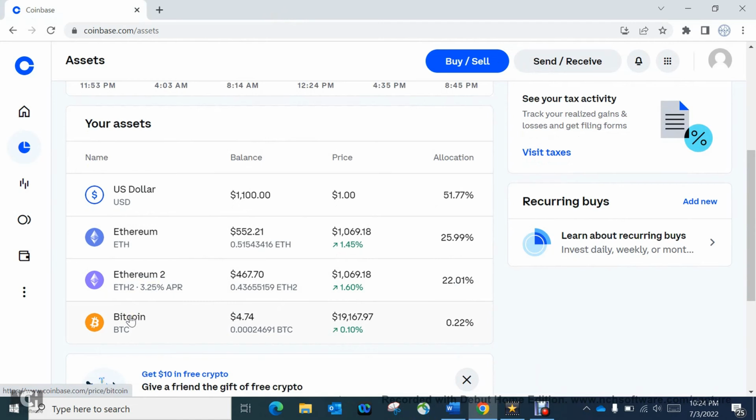Now you see that I have some Bitcoin in my assets. I didn't buy any. I got $5 worth of Bitcoin as a bonus for verifying my identity. All that was required was for me to upload the front and back photos of my driver's license, and that was very easy to do by following the prompts and instructions that appear when you click to verify your identity. Be sure to look for that offer after you log into Coinbase.com and take advantage of it.